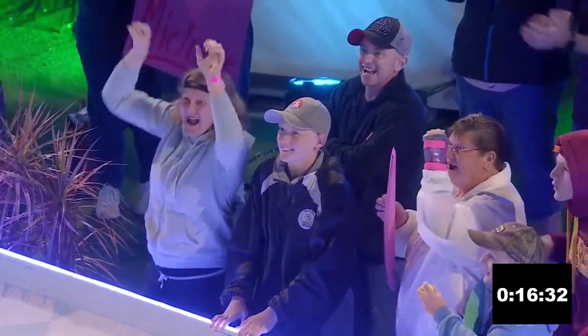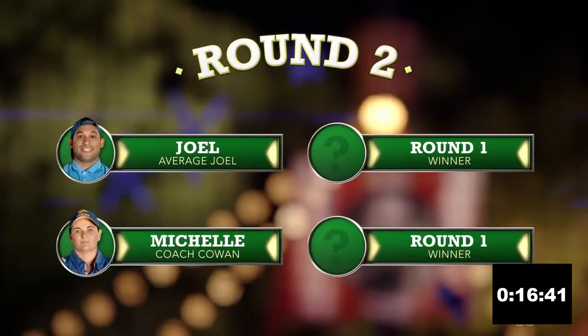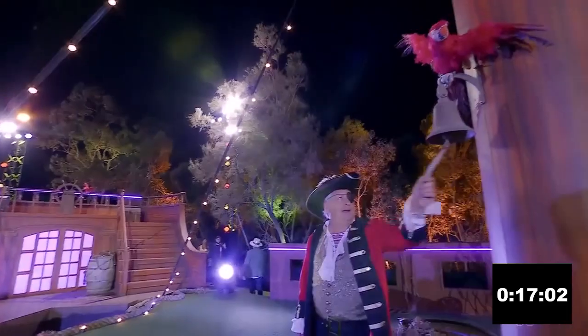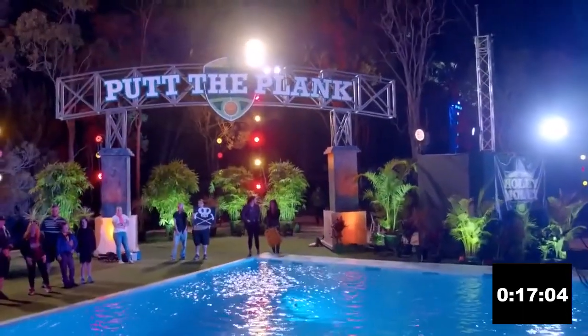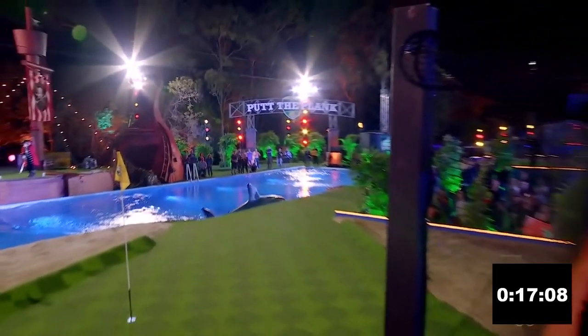And she does it. Presses through to round two. One step closer to tonight's final round. On Putt the Plank, he's going to help our golfers by chipping their balls from his ship onto the green.